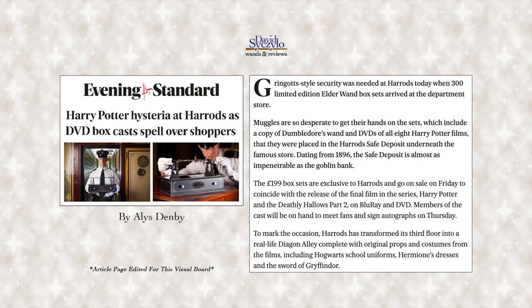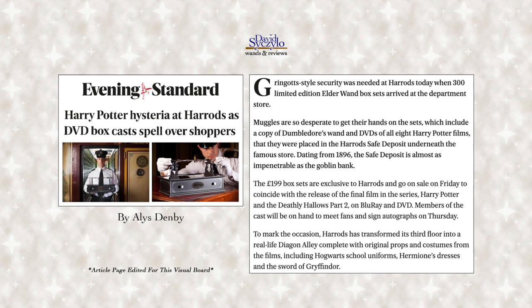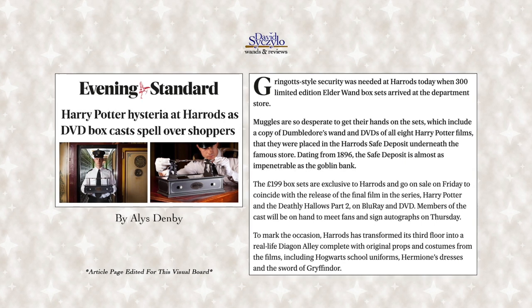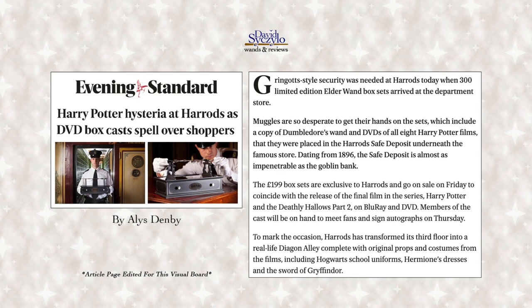I tried looking for information on this set, and I found this article posted by the Evening Standard, written by Alice Denby. Gringotts-style security was needed at Harrods today when 300 limited edition Elder Wand box sets arrived at the department store. Muggles are so desperate to get their hands on the sets, which include a copy of Dumbledore's wand and DVDs of all 8 Harry Potter films, that they were placed in the Harrods safe deposit underneath the famous store. Dating from 1896, the safe deposit is almost as impenetrable as the Goblin Bank.